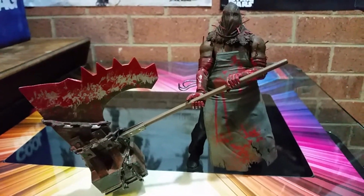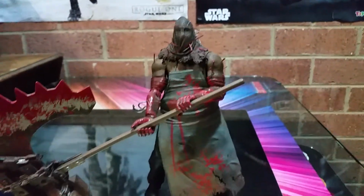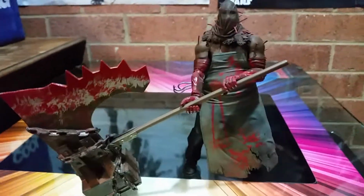And of course then 2 of them showed up in one of the later Resident Evil movies. Yeah, very cool. Figure stands roughly nearly 8 inches tall, probably 7 inches. And that axe really overbalances it. You've got to put it into a right position.